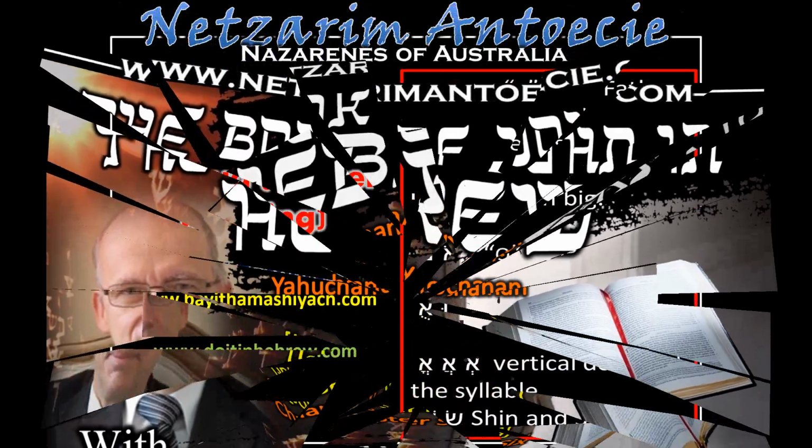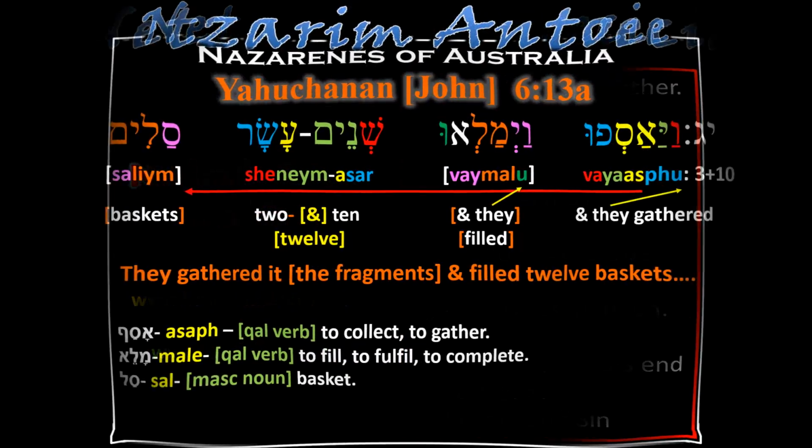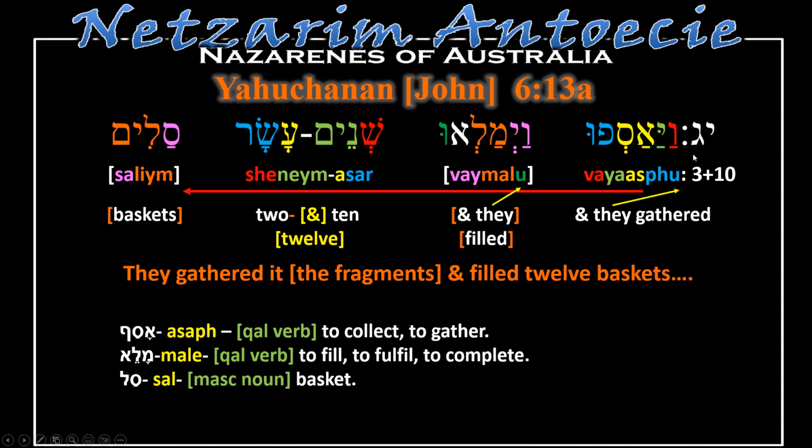So let us begin. And I've given you also resources. The Beit HaMashiach, a very useful resource, and also the dictionary, which is the way we determine our root words so that we have a better understanding of them. And I've given you also the chart for the Nikud, the vowel markings, just to help you in your reading. So let us begin. And we start with Yod Gimel.